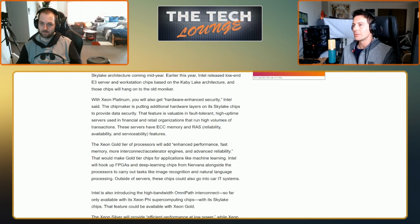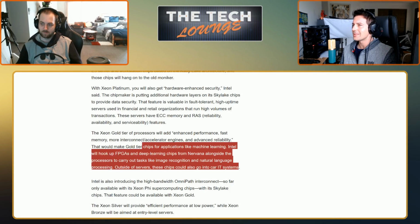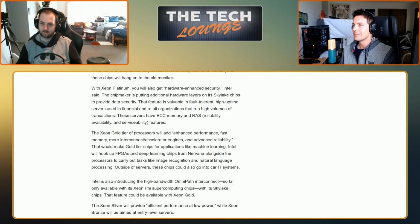So hedge funds or whatever, finance institutions, they're going to be wanting to get the Platinum. Then you've got the Gold, which I'd imagine would have very similar features to the Platinum. If you're buying Gold, you would expect ECC support. Xeons have always had ECC support, every Xeon CPU, I'm pretty sure.